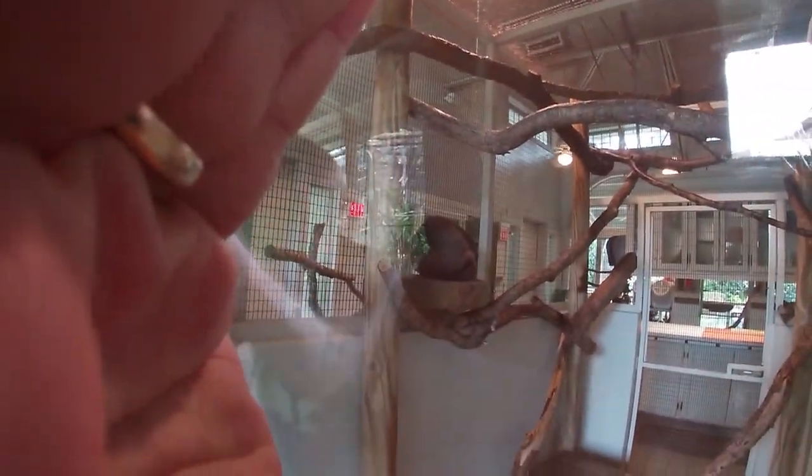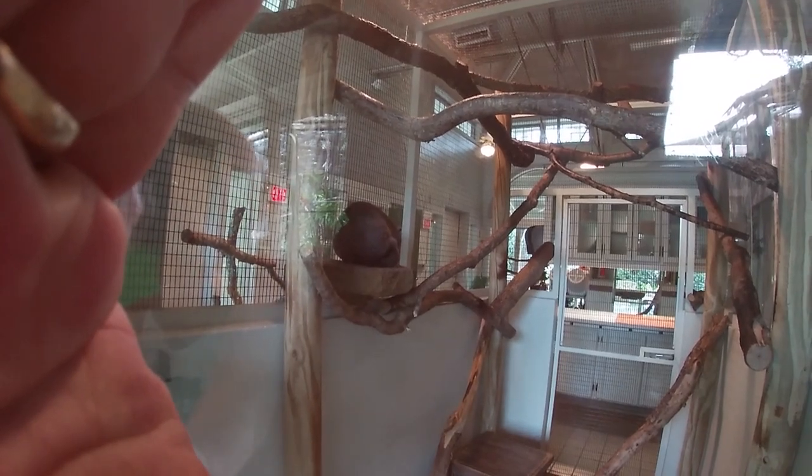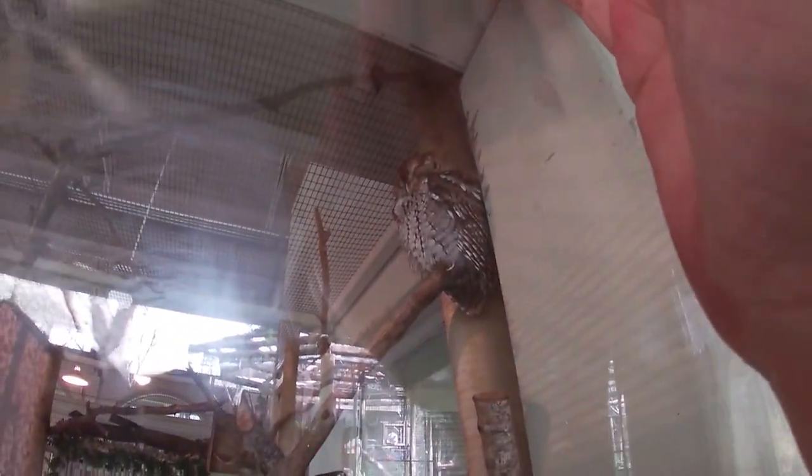And in here, there should be a couscous. And it looks like right up there in the corner. Oh, in that corner. And street owl. There's the owl.